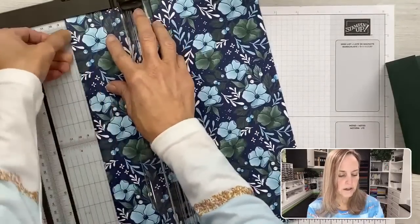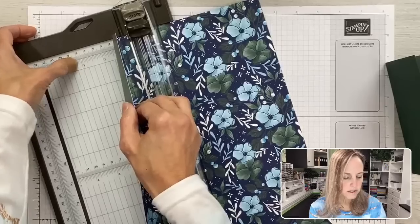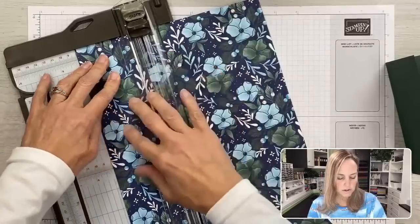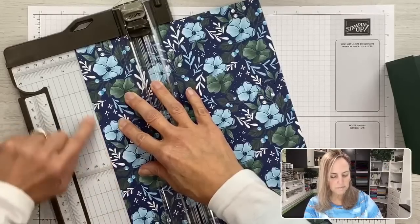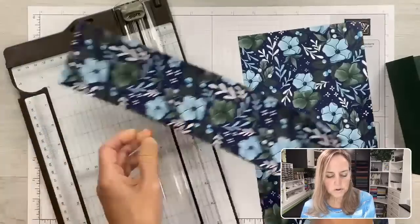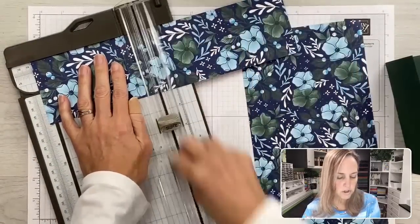So we're bringing it over here. Oops, can you see up there? You can. Okay, so here's the 3. Here's the 1/8. We'll bring it right to that spot. And always check also to make sure that it's not angled as you're coming down your trimmer. You can see the same spacing with the lines. Okay, we'll trim that. And then we're going to trim these two pieces at 5 1/4 inches.